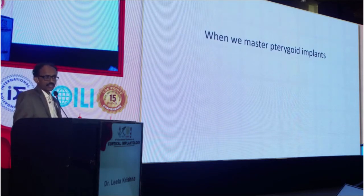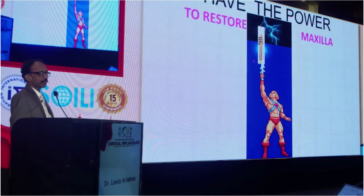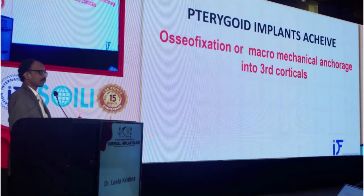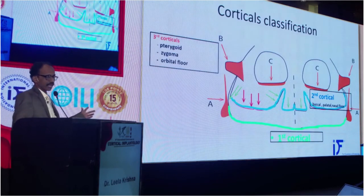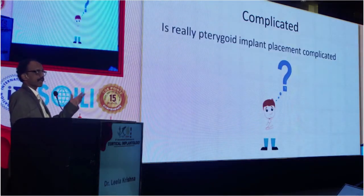So why can't we master this technique? When we master this technique, we can say, "I have the power." We might have seen in our childhood that He-Man says, "I have the power." Now after mastering the pterygoid, you can say, "I have the power to restore the maxilla." Pterygoid implants achieve osteofixation or macro-mechanical anchorage into the third corticals. That is also called mechanical osseointegration. This is a classification which many of our speakers have discussed. The pterygoid stands as the third cortex, which is outside the maxilla. It's not part of the maxilla or mandible, but it's outside the maxilla.